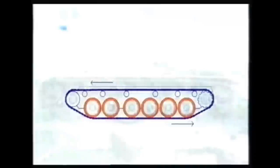The tank track is an ingenious invention. Each track is powered by a sprocket connected to the engine. The tank is in effect laying its own road, which the tank's wheels run on.